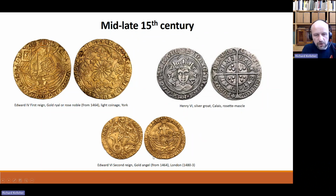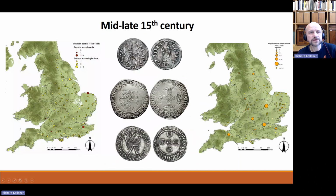There is the gold angel, which comes in from 1464, and that's coming in to replace the old value of the noble, which was still something that was an important coin to have in your circulating pool. I'm going to skip past that. Just at the very end of the 15th century, we get another wave of Venetian soldini. So this different design of the later 15th century doges, and again, they're in some numbers.